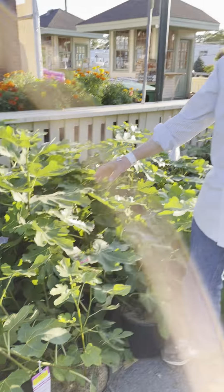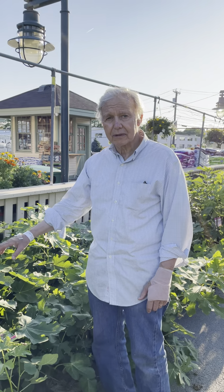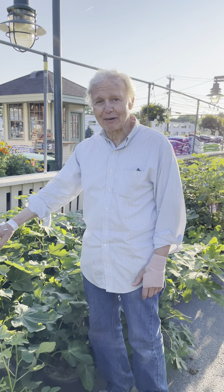You can't leave them out like this. They don't grow. You have to protect them. Some people bury them, and some people put them in their garage or in the living room. Just keep them protected for the winter months, and take them out as soon as frost is over.